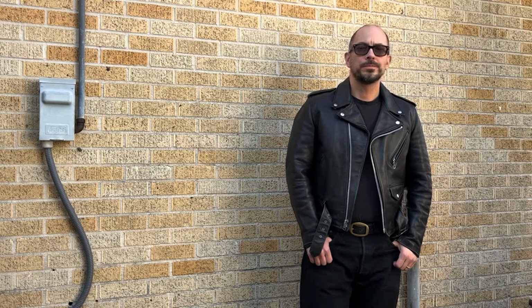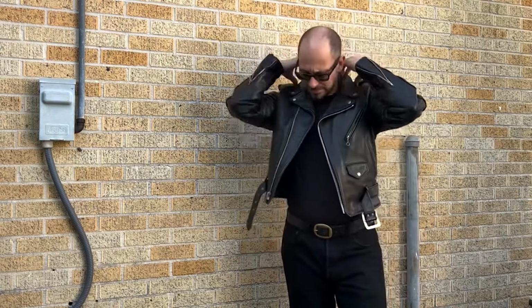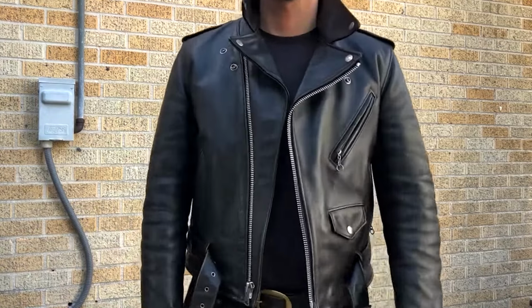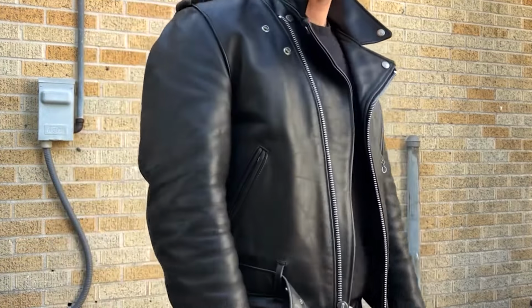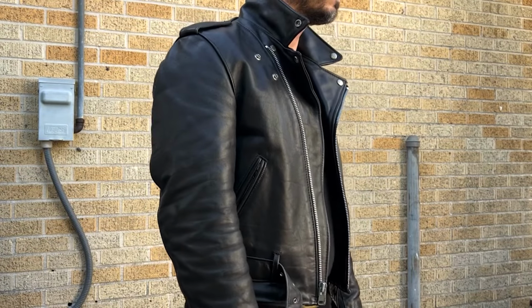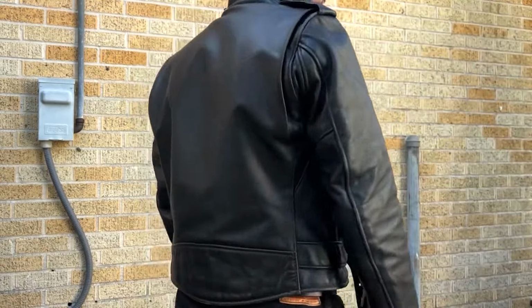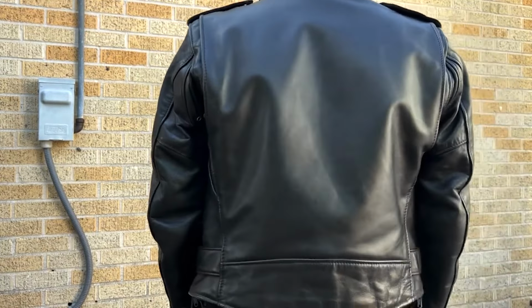How does this jacket work on the body? Now, this is a place where Schott shines. I think it's one of the reasons why their jacket has had a long-lasting place, because it feels good on the body. It's a jacket that fits well. It's made for motion and works with that motion. It meets the functionality that it's aiming for, which is to say this is a motorcycle jacket and it has a lot of features that are intended for that purpose and that it works well within that purpose.